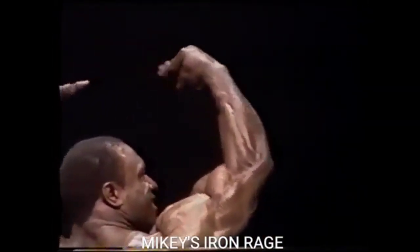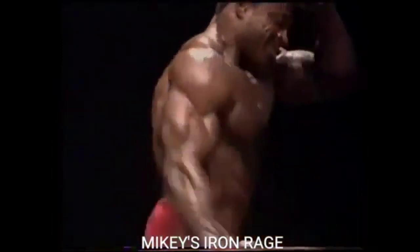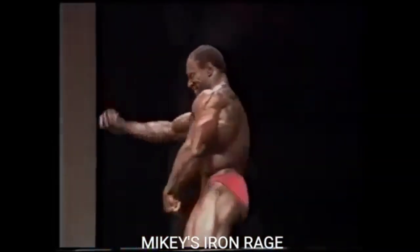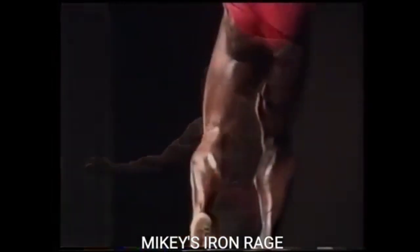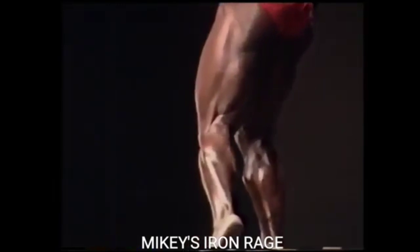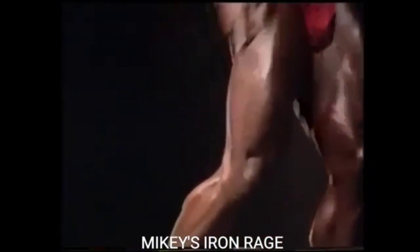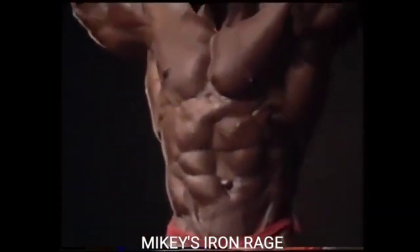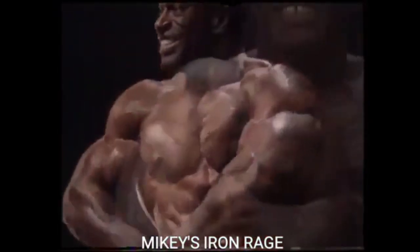And the one thing that I could say about Lee Haney that I always knocked him for was the watery midsection. His midsection always looked like it was full of water. His hams and glutes weren't the best, but here his hams and glutes look pretty good, and his midsection looks pretty damn tight. I mean, this is even better than the Mr. Olympia performance a month and a half before, in my opinion anyway.